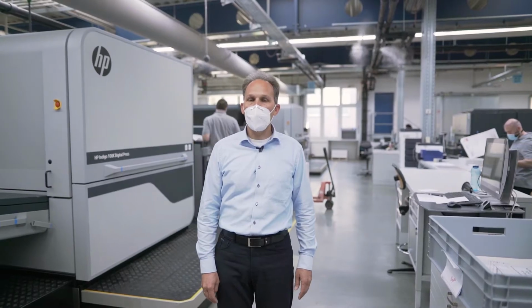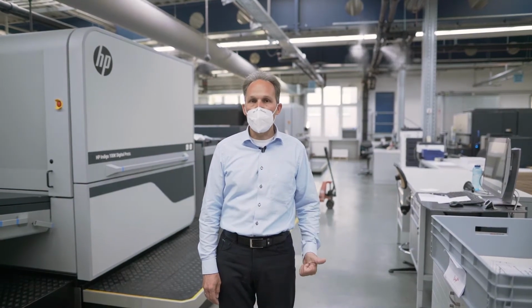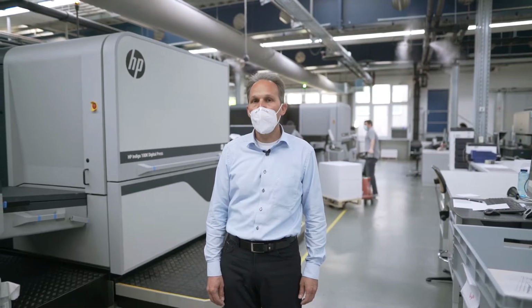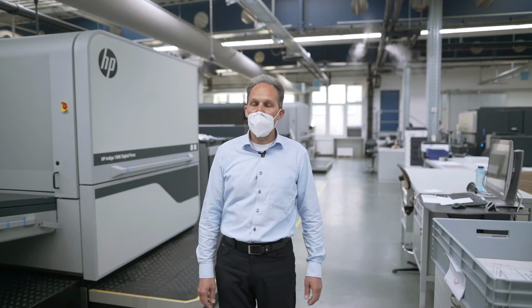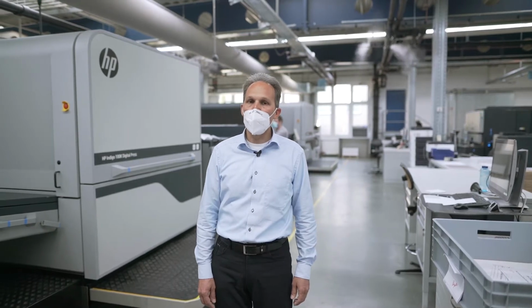We use the Indigo machines mainly to print covers for manuals, photo books and products of high quality, and also for our third column, which is the individualized food packaging. We print on different substrates in different sizes, and now we will see the next steps where we do the book binding.